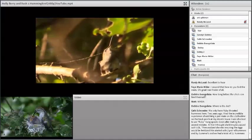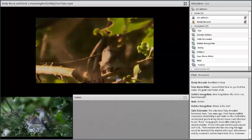You can see that Barry's beak has gotten quite a bit longer in the few days that he's been out of the nest.